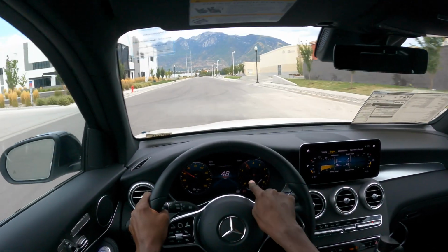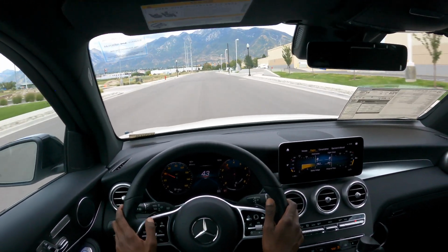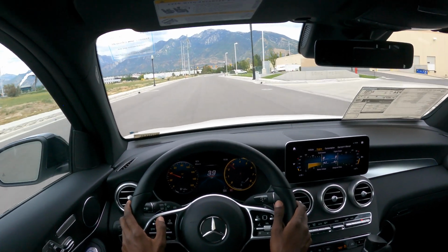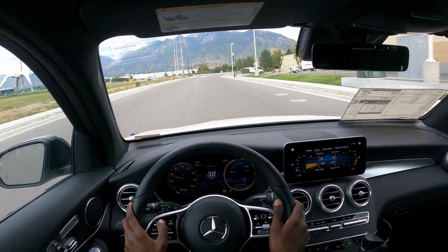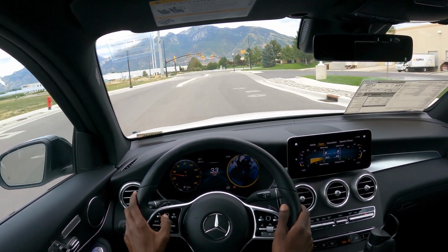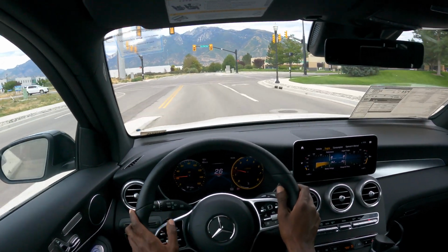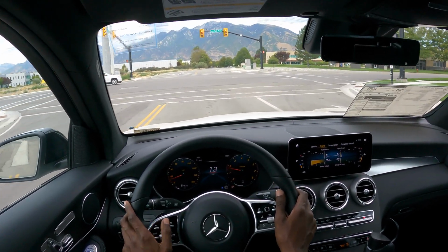And if you look on the right hand side of the digital instrument cluster, you can see G-forces, insignia. You can also change those displays. There's a map. In addition, you can swipe left.